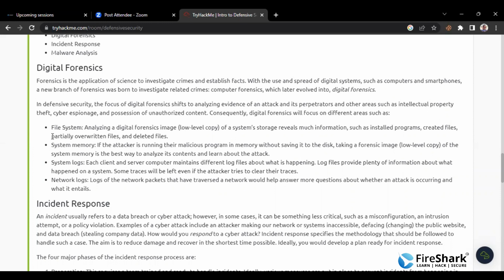Some of them are the file system: analyzing our digital forensics image, a low-level copy of the system's storage, reveals much information, such as installed programs, created files, partially overwritten files, and deleted files. Okay, so next is system memory. If the attacker is running their malicious program in memory without saving it to the disk, taking a forensics image of the system memory is the best way to analyze its contents and learn about the attack.